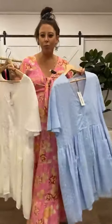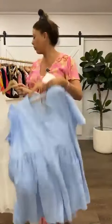which also comes in the blue, light blue, pale blue.